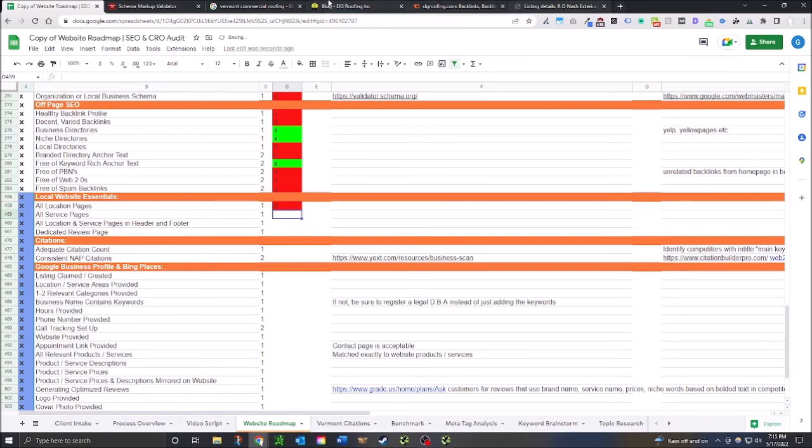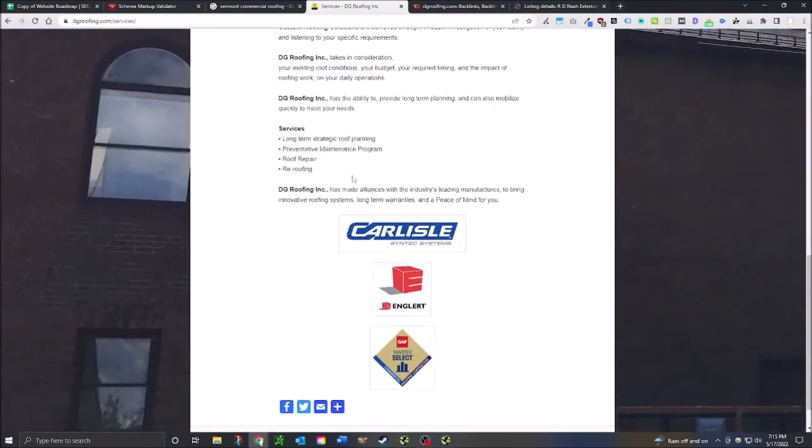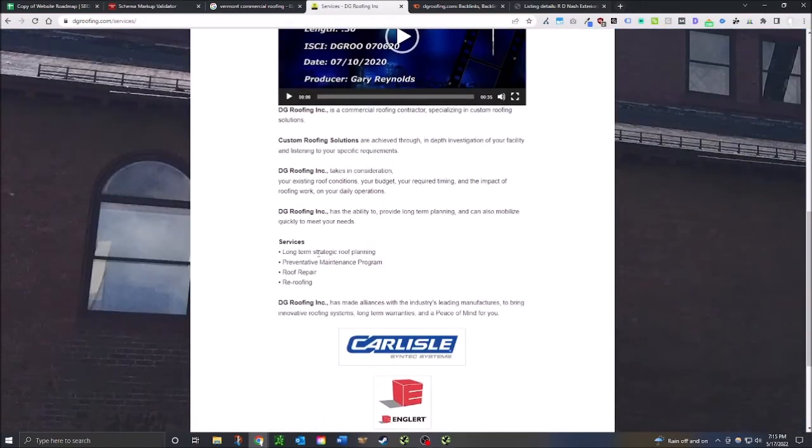And then you would want a page for each of your services. So low slope roofing, you do have some. Let's see what other services you offer. Long-term strategic roof planning, preventative maintenance program, roof repair, re-roofing.